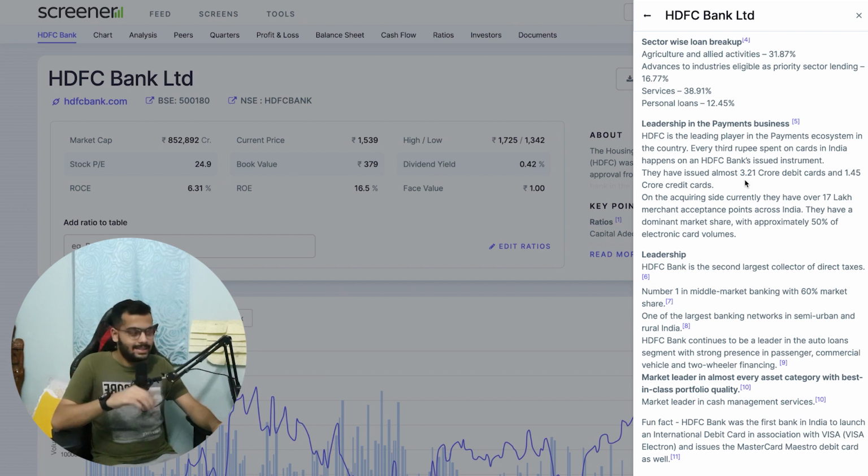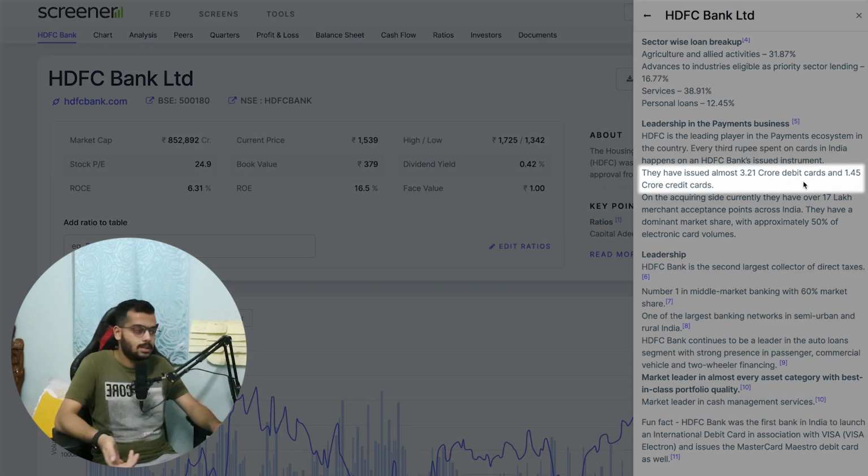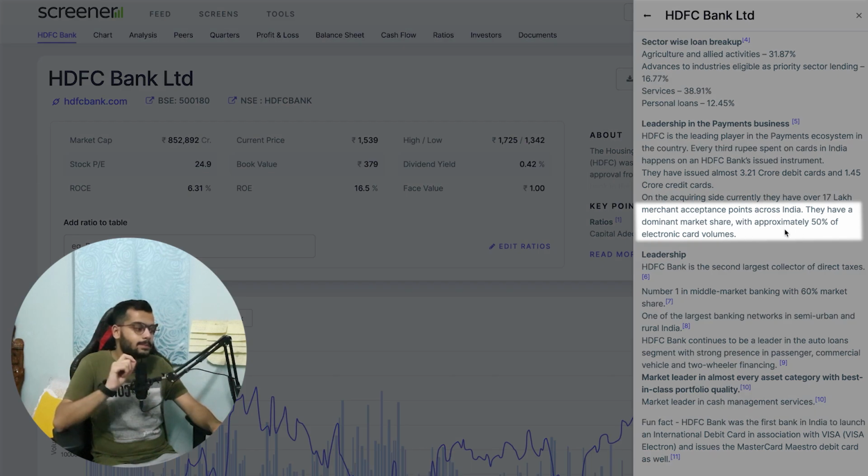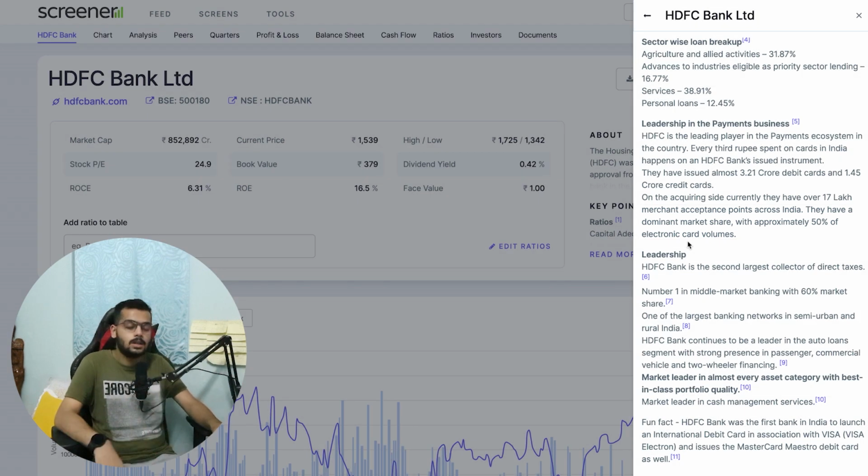With the population that India has, this is actually a tremendous number, right? And they have issued almost 3.21 crore debit cards and 1.45 crore credit cards, right? And we all know how debit cards and credit cards work, and how the charges are taken, how all those things happen, right? Now, while this seems a little low, 33%, when you further read this article, it says they have a dominant market share with approximately 50% of their electronic card volumes, right? So it basically holds a 50% market of the electronic cards, which is insane, right?